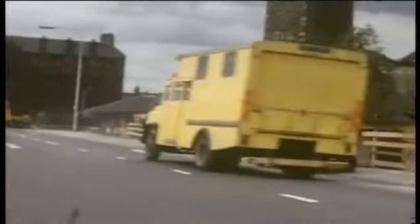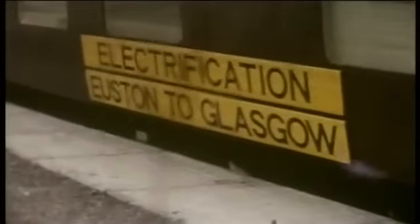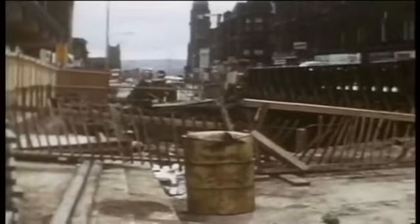Motherwell Station as it was then. This was taken during the electrification of the line between Euston and Glasgow. The new system required a greater height. The bridges in Mary Street had to be raised. This caused quite a considerable dislocation of traffic.